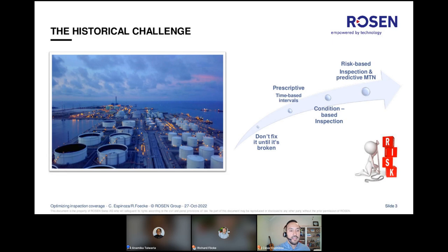And all of that just for the purpose of getting a much better idea of what is going on with the equipment in terms of damage mechanism or damage state, and have in a way a safe, but also a more optimized inspection scope. What happened after that is that there was a realization, not only from the oil and gas industry, but from other industries as well, that the focus should be on a certain small amount of equipment, and not on the entire population.